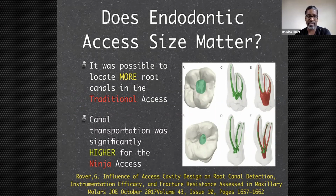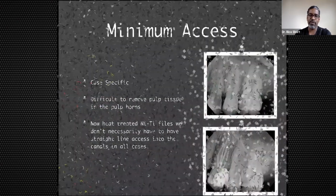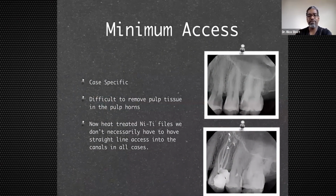Now, what about if you're trying to find your canals? Well, the studies show that with the ninja accesses, the small, tiny accesses, canal transportation was significantly higher. And you don't want to do that because that can cause the case to fail, as studies by Rover show. You have to open it up wide enough so you can see what you need to see. This is a case that I did. This premolar, it had 4 canals. There's no way I was going to be able to find all 4 of those canals with the small ninja type of access.